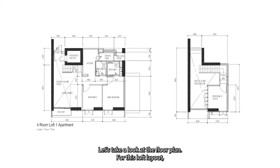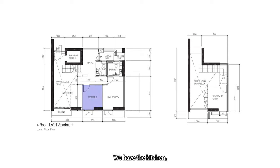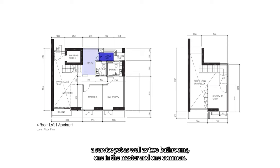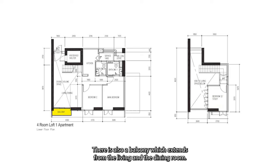Let's take a look at the floor plan. For this loft layout, we have a main bedroom and a common bedroom on the lower floor. We have the kitchen, a service yard, as well as 2 bathrooms, one in the master and one common. Moving on to the upper floor, we have 1 bedroom, which is the common bedroom. There is also a balcony which extends from the living and the dining room.